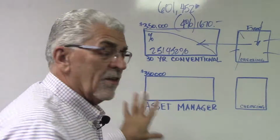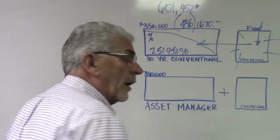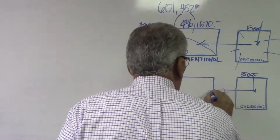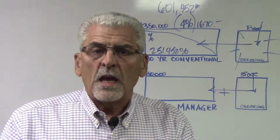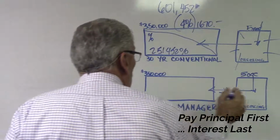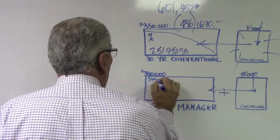What the asset manager does that's different is, like I said, they attach the checking account to the mortgage. So what that means is now, when you deposit the $5,000, it goes right to here, and then immediately it comes over here. And here's where the power of the loan comes. It starts teaching you how to pay principal first, interest last. So the way this one loans, if you put in $5,000, your payoff's going to go to $345,000.